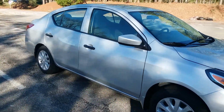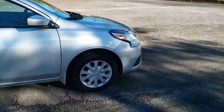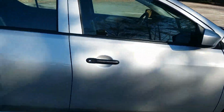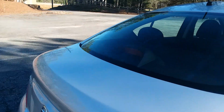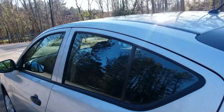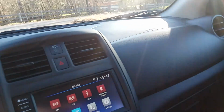As expected, it doesn't have a whole lot of power on the interstate, but it'll run with the traffic. It's got 15-inch Continental tires on it, hubcaps, AM/FM with all your new technology. Let me climb in here. We'll talk about the interior a little bit.